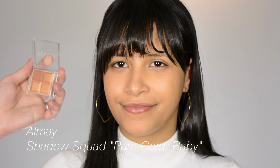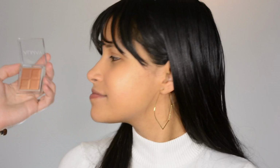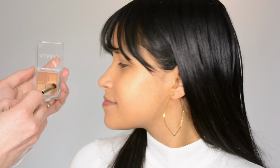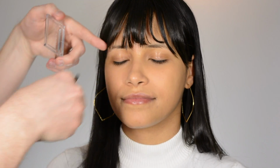So for eyes, I'm going to use this palette from Almay. It's called Pure Gold Baby. And it's actually, the four colors are the same color, but they're different textures, which I think is really interesting. Yeah, my favorite is the shimmery ones. Because what you can do is get different dimensions out of the texture rather than having different colors. So let's start with this kind of satiny color on the lid.